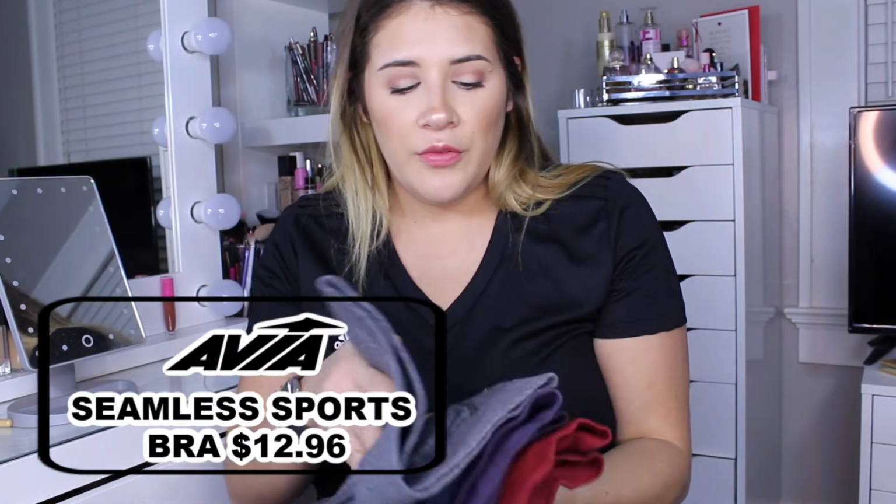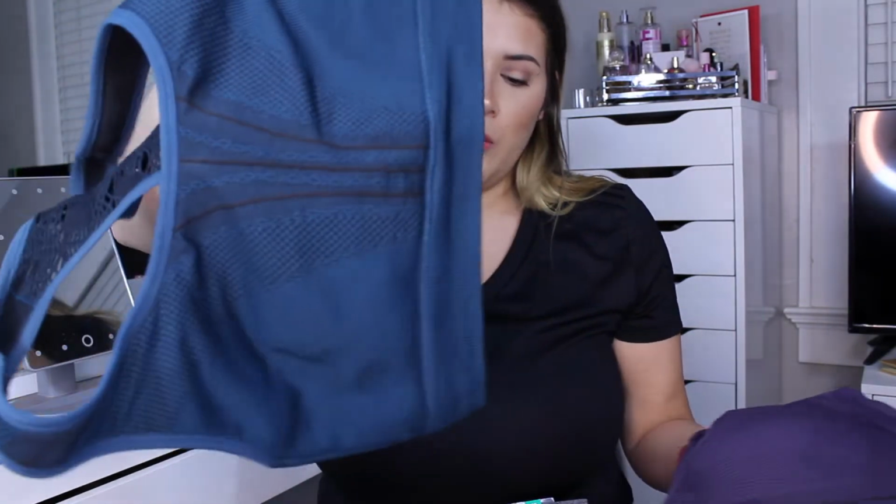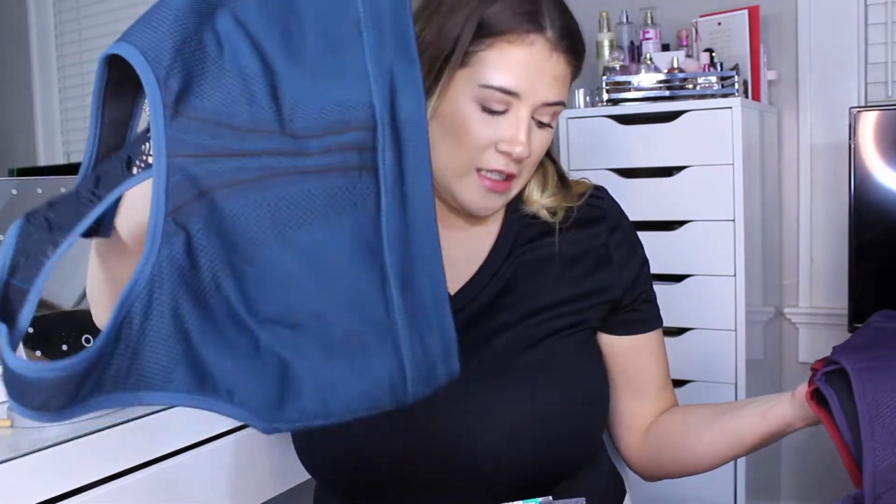Now, I did talk about these in my last video for you guys. But just to reiterate, obviously you have this one, which matches the leggings and the shirt. And then you have this one, which is also in the same color as the other shirt. And then you've also got this purple one. Now, they do have a purple top and leggings. They literally have the whole entire color scheme. There's always a legging or a shirt or something that matches a sports bra, so you can get a full-on outfit and look real, real cute when you go to the gym.